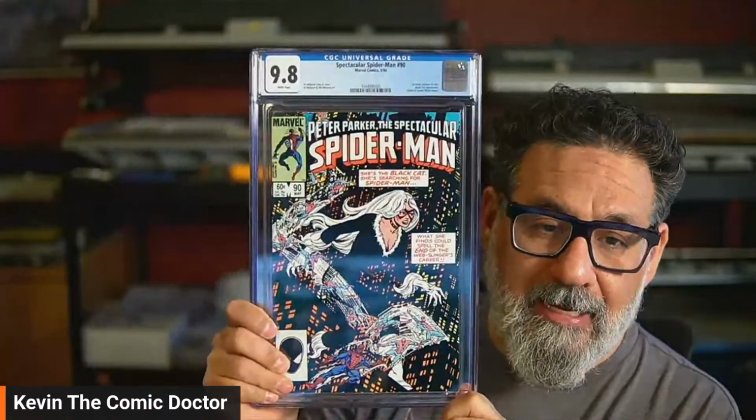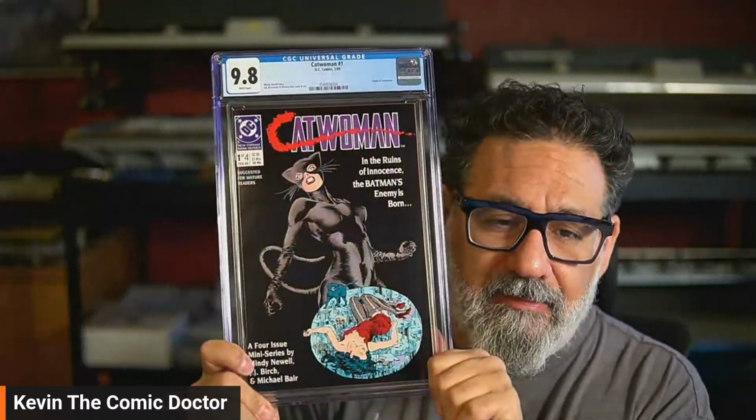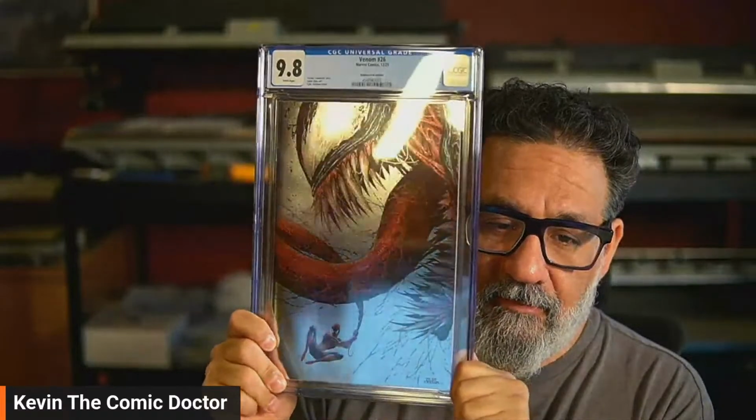A 9.8 copy of Spectacular Spider-Man number 90. We have a Catwoman number 1 of 4 in a 9.8. We have an X-Men 140 newsstand edition in a 9.0. And oh, look at that, that's a nice looking book. We've got a 9.8 copy of Sideways #1. And a really nice chromium copy. Is it, they call it chromium? I don't know, it looks chromium to me. Venom number 26, it's a foil edition, sorry. Hard to see, but pretty cool book.